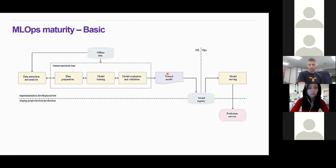And once you have a good model, the model object comes out and is stored somewhere. Let's call it a model registry. You can think of the simplest form of a model registry as a shared folder where the model object exists. But there are much more intricate forms of model registry.